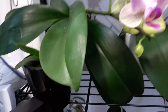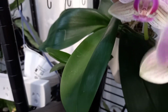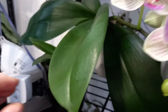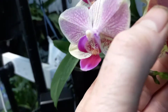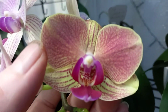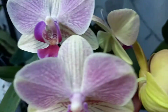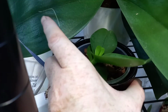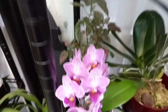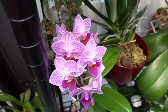This one had a fantastic blooming last year, and three of these flowers were the older ones that are sort of going off now, but it's getting some new flowers because that's how the colouring really looks when the flowers are fresh out. So that one there is Baldwin's Kaleidoscope. Another keiki. That one's growing really fast. Mini, with lots of cute little flowers there.